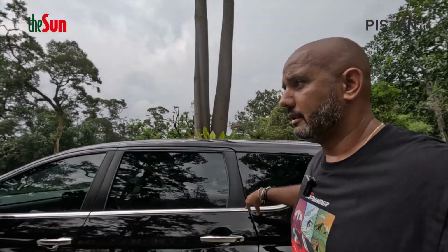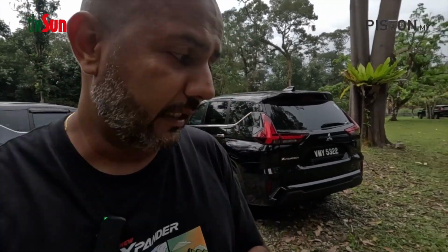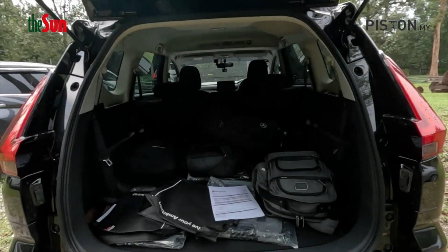That's very important because keep in mind that the Xpander is a family car, so it needs to be comfortable, and besides that, it also needs to be really safe. On that topic, I'm going to talk about it while I'm driving later, but for now I just want to give you a glimpse of how the boot space looks.